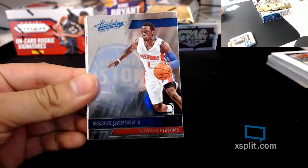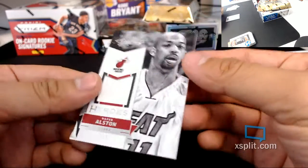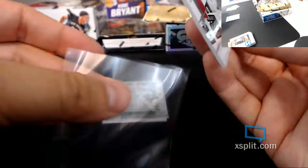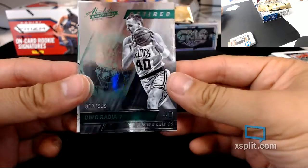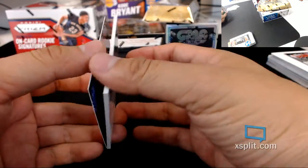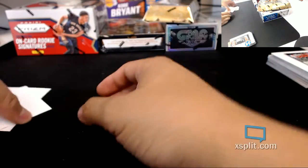Last pack, Absolute. LeBron James. Reggie Jackson. Russell Westbrook. This is one of those packs that has two hits, I think. Here's a Rafer Alston jersey, Heroes for the Miami Heat. I've been getting a lot of Rafer Alston lately. 72 out of 999 Dino Radja for the Celtics. Fourth and last hit, also for the Celtics. Dual Relic 38-49 rookie Terry Rozier for the Boston Celtics. Terry Rozier. Got the one pinstripe in there.